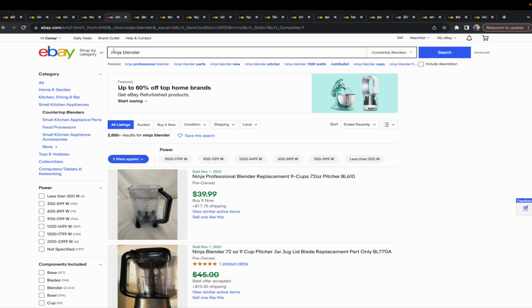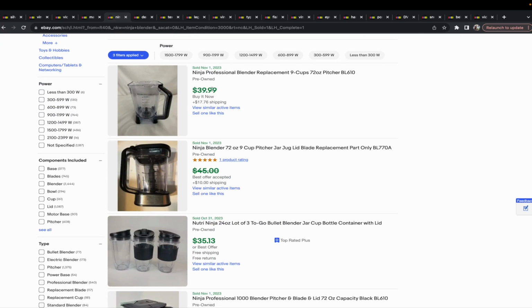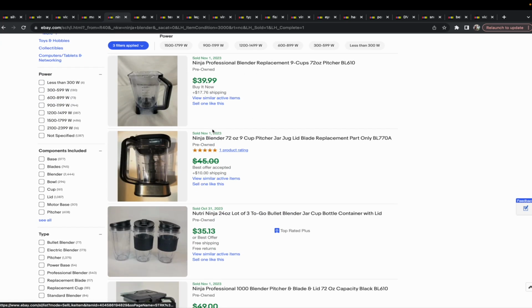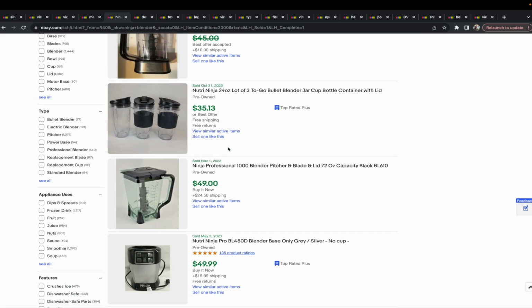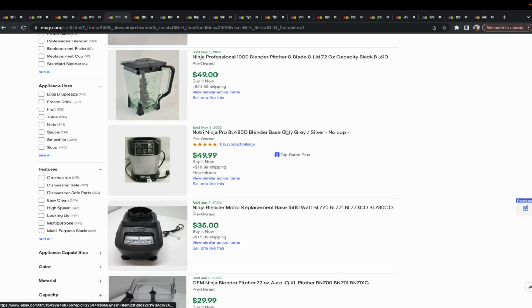Appliances, small kitchen appliances, home appliances tend to do pretty well. So I looked up Ninja blenders. You can look up the food processors. You can look up all sorts of mixers and blenders. Look at these Ninja blenders, $40. Look, this one is just the replacement part only. They had it up for $55. This is just the base, right? No cup. 50 plus 20 shipping, $70 just for that base.